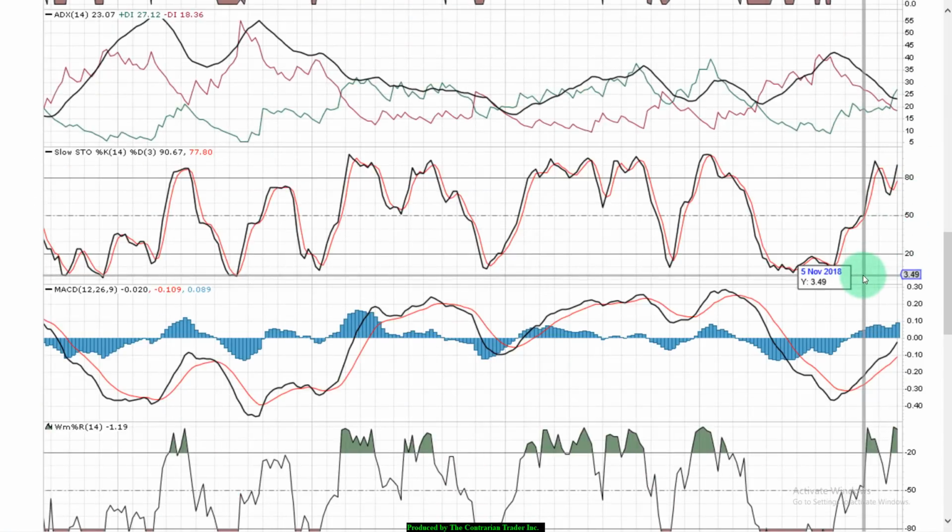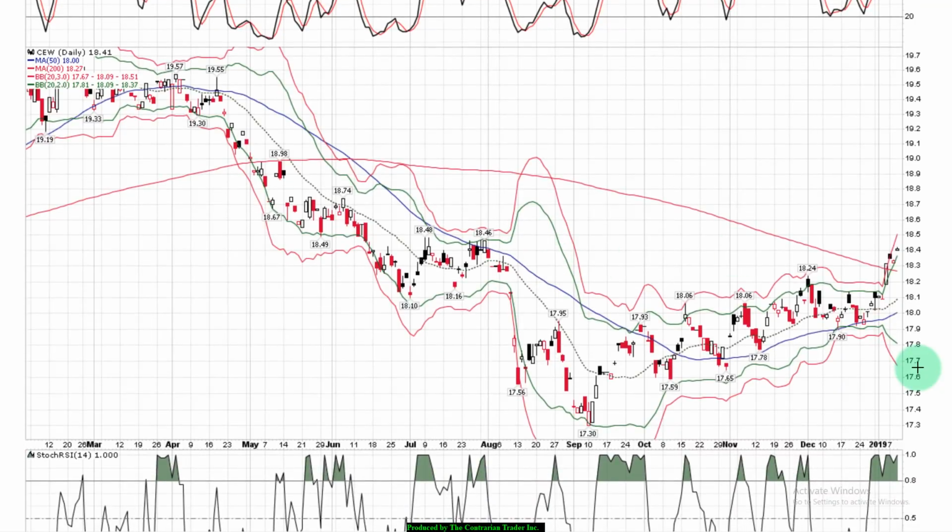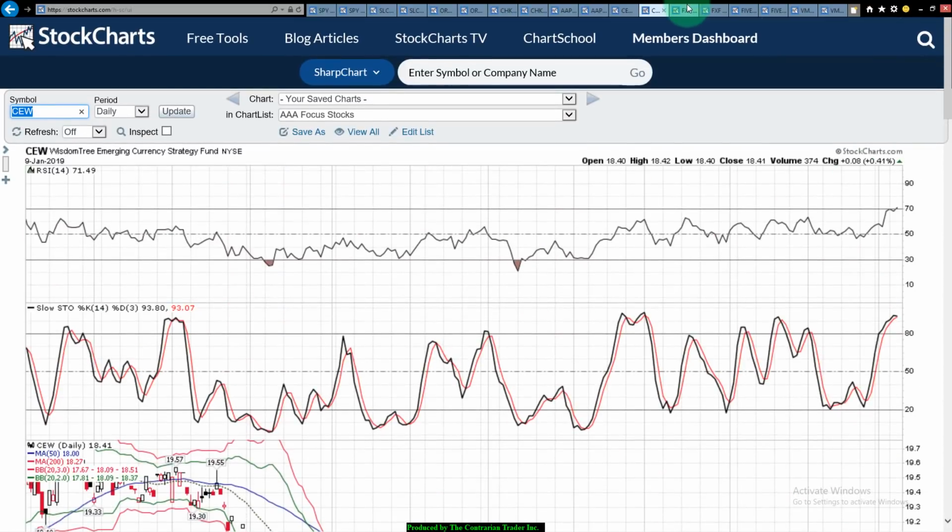Stochastics looking outstanding. Higher lows. Daily chart. I think that this could be bought on a rally up and through 18.48 a share. So the CEW is looking good.